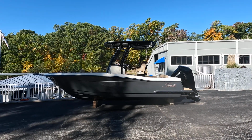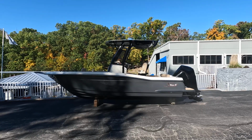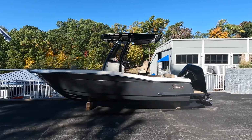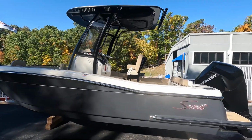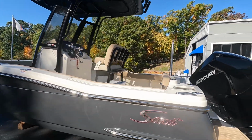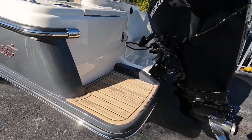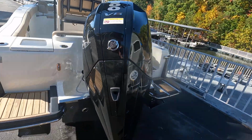I'm Captain Ben Beecher. Today we're on a 2024 Scout 215 XSF. So you can see this boat has the sharp gray exterior. It also has the midnight package, so the grab handles and the uprights on the T-top will be powder coated black. Some cool new design on the sea deck on the entry of the boat. This one is powered by a 200 horsepower Merc.